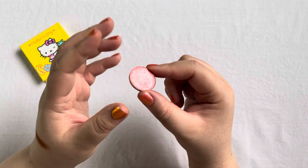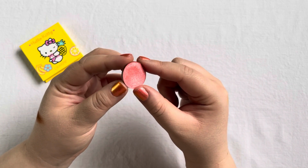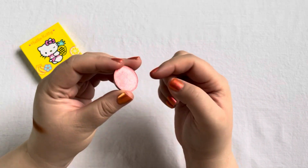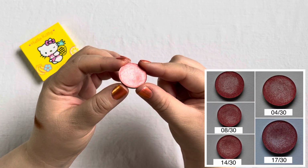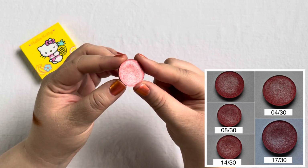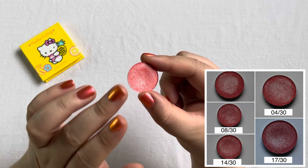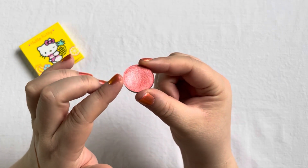Then I do have some single shades in here. This is the third shade I was working on. This is Glam Shop Poland Dragon Fruit, and I only used it 3 more times for a total of 17 now. So this is also staying, but I think you're able to see a dip now forming in this one.